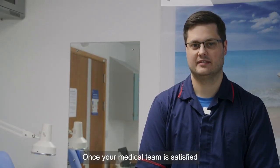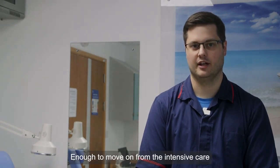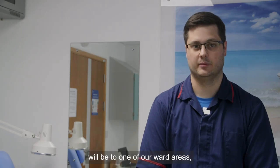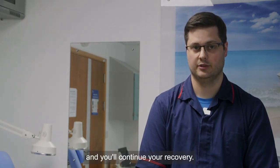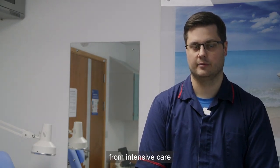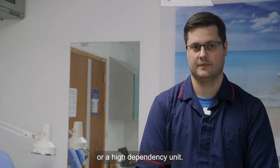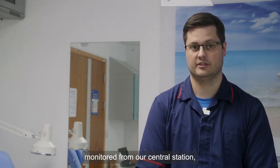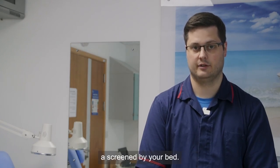Once your medical team is satisfied that you've recovered from your surgery enough to move on from the intensive care or high dependency unit, your next step will be to one of our ward areas, where you'll continue your recovery. The ward environment is likely to feel quite different from intensive care or high dependency unit. There are fewer nurses here, and if you're still receiving cardiac monitoring, this will be from a small box monitored from our central station rather than having a screen by your bed.